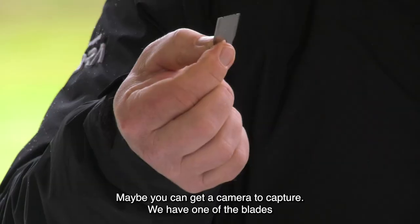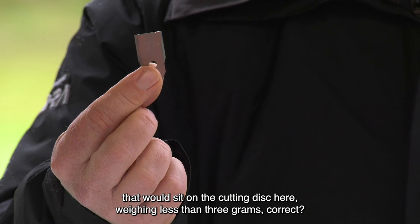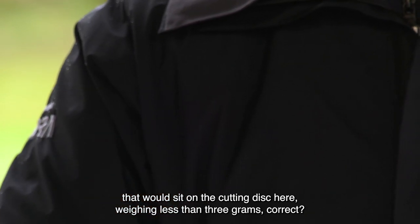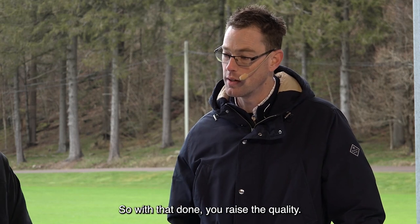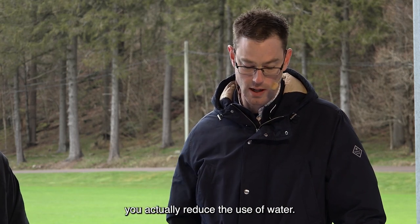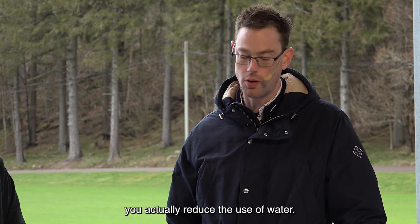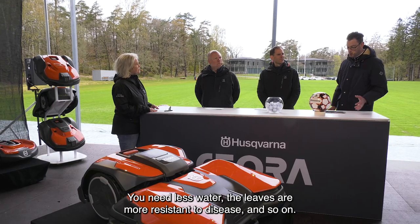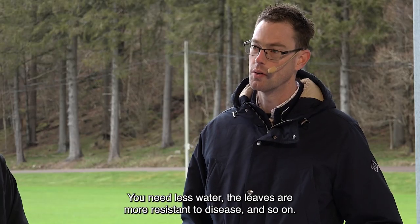We have one of the blades that would sit on the cutting disc here, weighing less than 3 grams, correct? So yes. With that done, you raise the quality, and by raising the quality you reduce the use of water, you need less water. It's also more resistant to disease and so on.